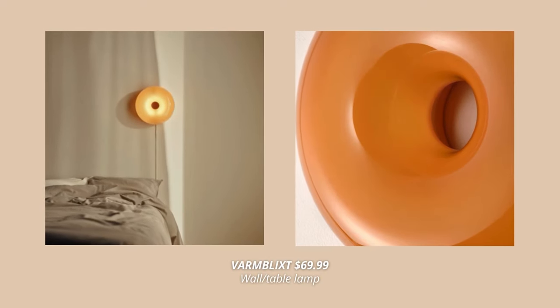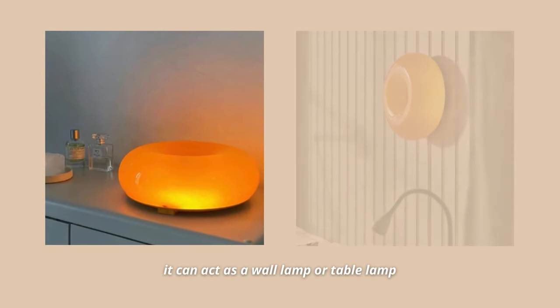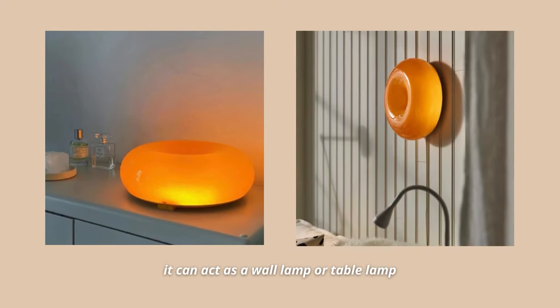Next one on my list is the famous VARMBLIXT wall lamp. I'm obsessed with this lamp, but unfortunately, I cannot find it in stock anywhere. This donut-shaped LED lamp was released as a part of the new collection at the beginning of 2023, and I am to this day stunned by this whole collection, especially this particular lamp.